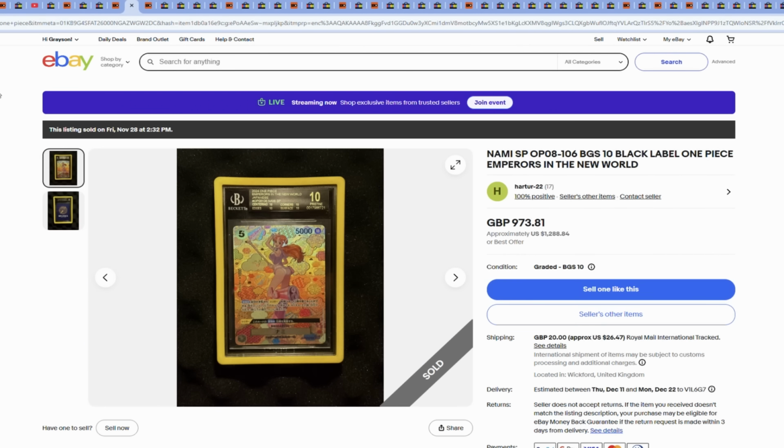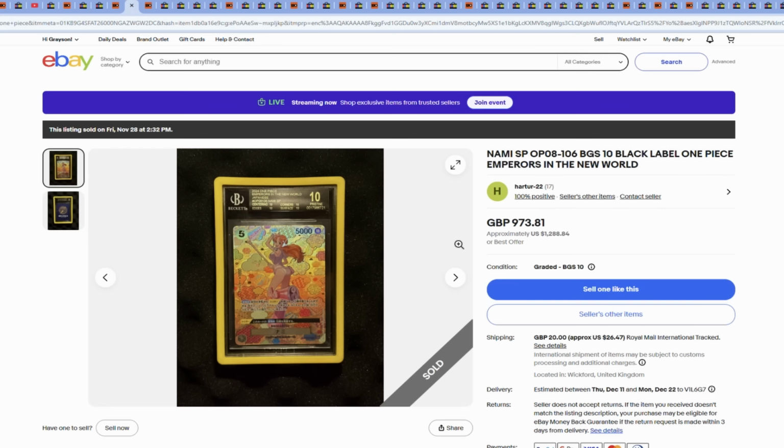And then the other Nami I was talking about here, BGS 10 Black Label Japanese version of that OPO9 Nami, approximately 974 pounds sterling or best offer. That's about 1,289 USD. In 130 point, it looks like it sold for 937 USD, but again, this is where I think 130 point is messing up the currency, because if we go back here and look, the original listing price was 973.81 pounds sterling, and that's what it apparently sold for in USD.